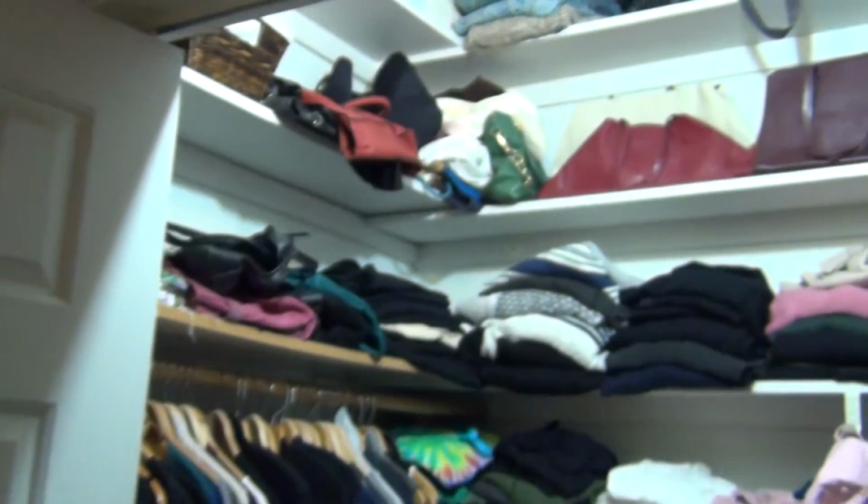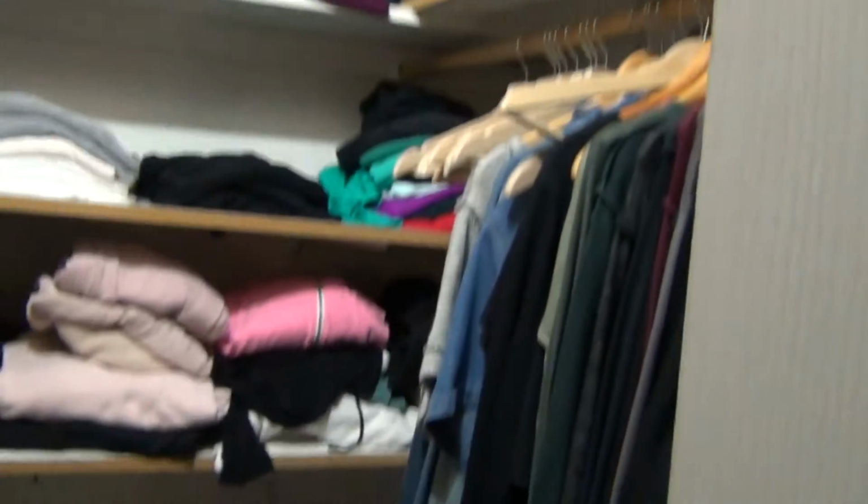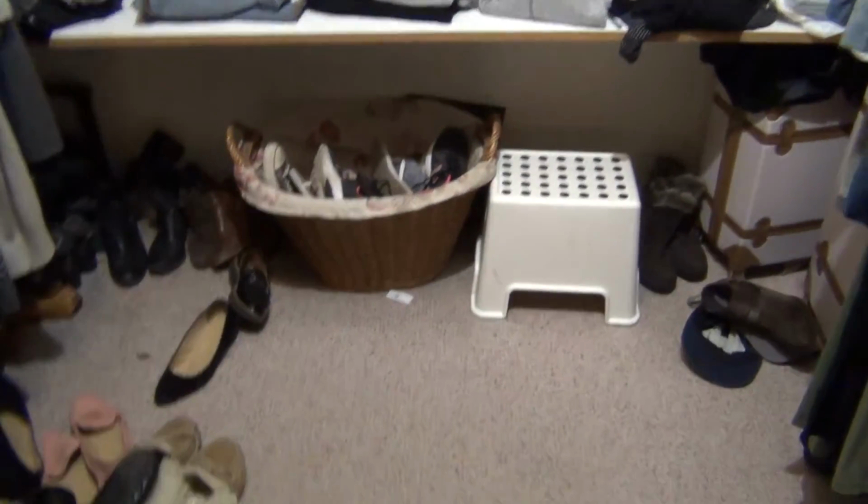It's a nice sized room. Got a pretty nice sized closet. And this is the closet. It's a pretty nice size. I guess it goes up to the ceiling. Whoop. So you can see from back here.